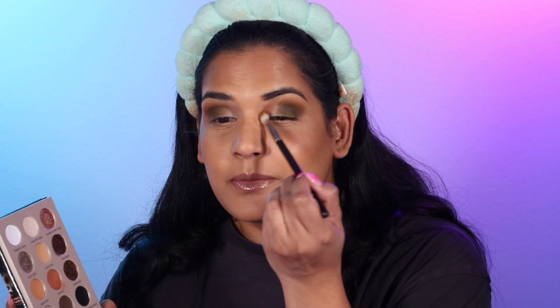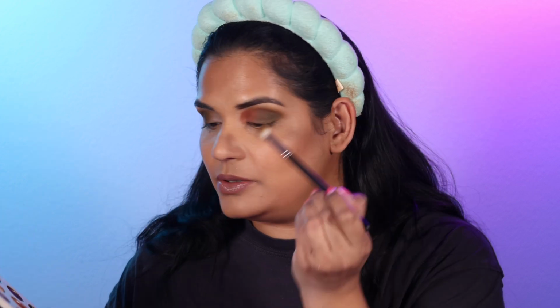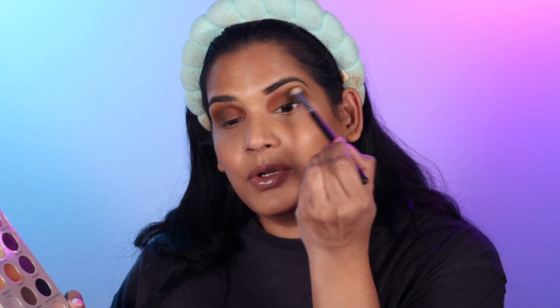Look at that shade. It's so freaking pretty. Okay, next I'm going to go into Espresso, which is my caramely color, so I'm just going to blend that into Been There, Done That, and just get that going. I don't think this look is going to be very complicated, but I honestly feel like when it comes to neutrals, the most flattering for me is just to do a really pretty gradient and then just a beautiful shimmer shade.